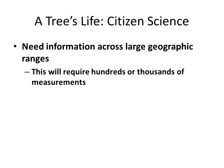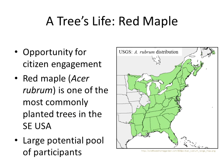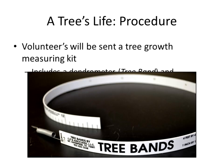So effectively, most of the work that's involved in this is signing up, because we're going to mail you this band. It's relatively easy to install on your tree. It causes no damage to your tree, and we're just asking folks to leave it on the tree for at least a year, if not longer. As the tree grows, the spring expands, and so does the band, and it just marks how big your tree is at that breast height.